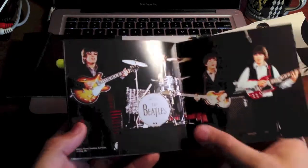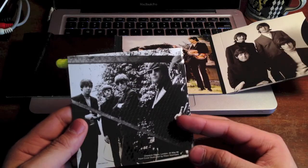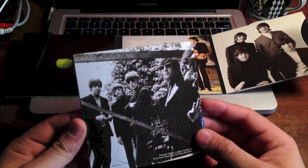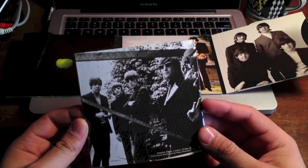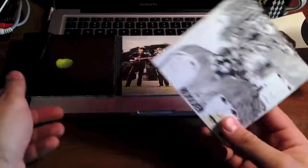This is actually my favorite period of them. They all look really cool, especially John. And here is another. I believe this was unreleased until this stereo remaster came out. This photo, I mean. So yeah.